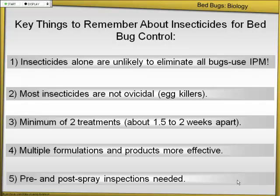Multiple formulations of products are more effective. If you're going the insecticide route, don't just use a liquid spray. You may have to drill holes in the walls and apply insecticidal dust into the wall voids. You can use insecticidal dusts underneath beds. Also, in high populations, bed bugs will actually go into electrical outlets and hang out in there, so you take off the face plate and put insecticidal dust inside. And then maybe you have areas with really tiny cracks where the liquids just won't penetrate. So you can use an aerosol formulation, a spray can, and that will penetrate into the cracks.